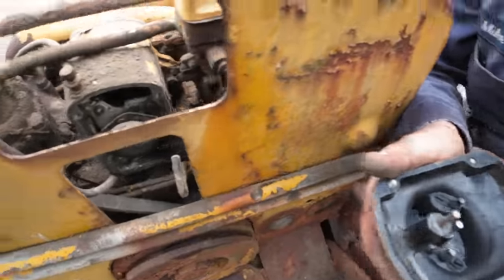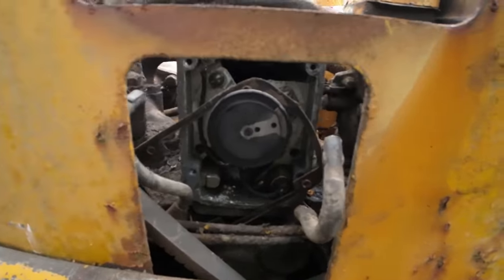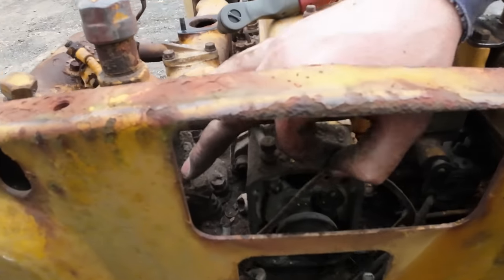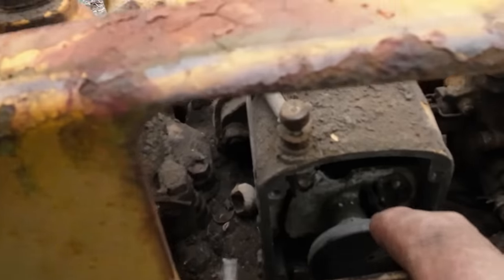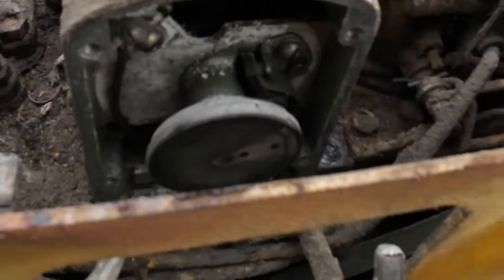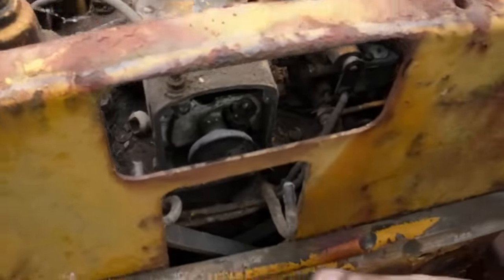Well, we finally got the cover off. That's what that looks like inside there. She is a little corroded up, probably had some moisture in it over the years, but not terrible. There's your set of breaker points right there. Run a nail file between those for a little bit, clean it up, she'll have spark.